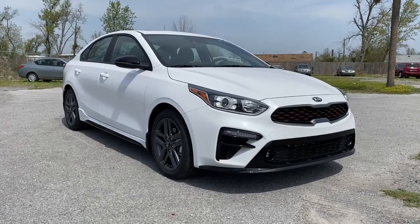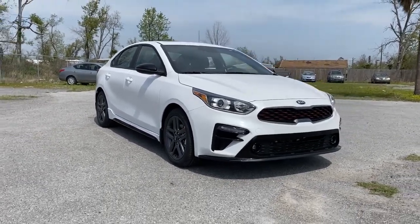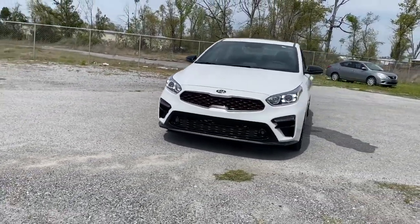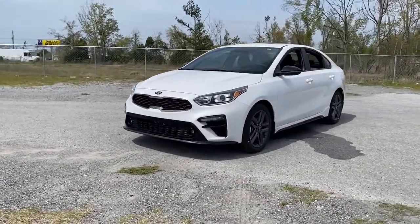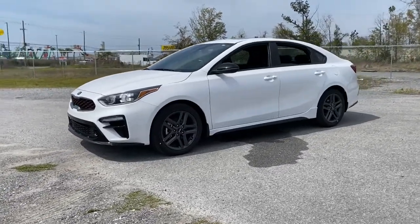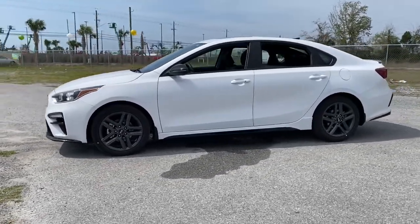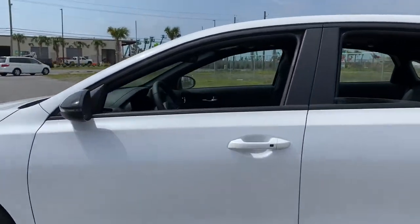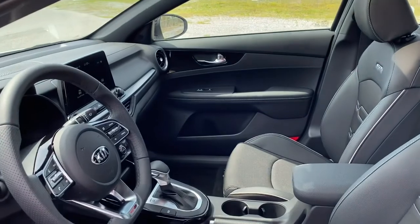Go home happy with the 2021 Kia Forte. Take a closer look at this sleek and slightly rebellious Forte. This compact sedan with an upscale feel prioritizes comfort or sportiness depending on your preference. You'll also love its agile handling, controlled ride, touchscreen infotainment, and active safety features.